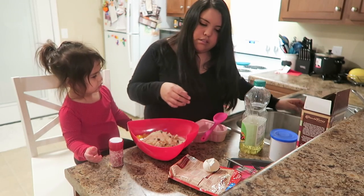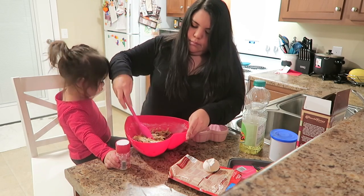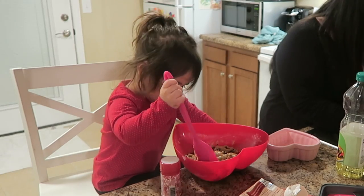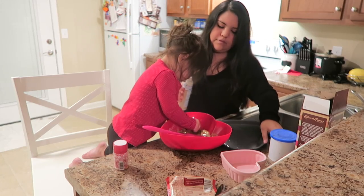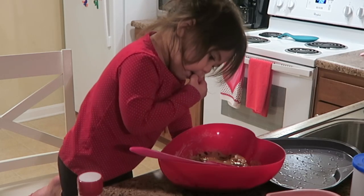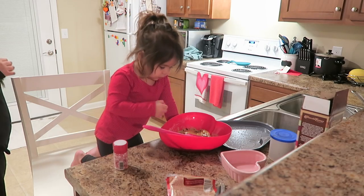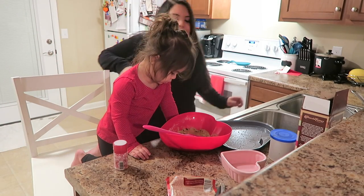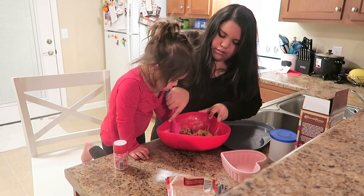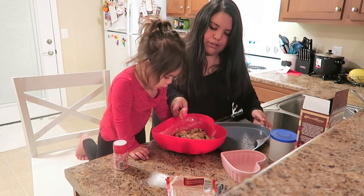Nope, that's all the water we need. All right, you wanna mix it up a little bit? All right, you mix it up. Are you eating the cookie dough? Riley, you can't eat the cookie dough. It has raw eggs in it. You were trying to eat the chocolate chips. Is that what you're trying to do, Buggy? Yeah, we can eat some afterwards, okay? We gotta cook it first, though.